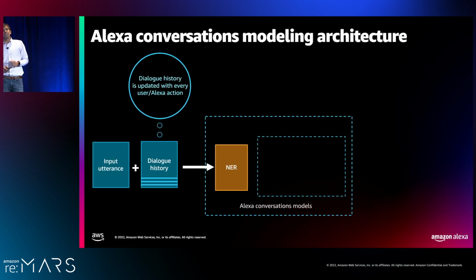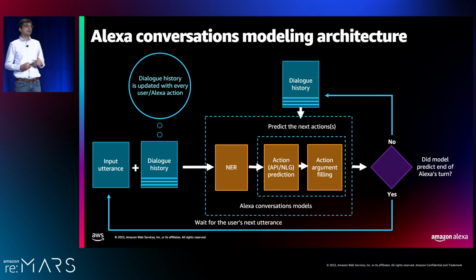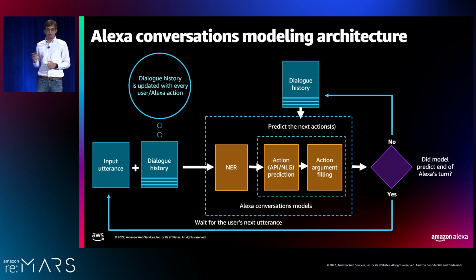The other part of it is the modeling architecture. It's a conversations-first architecture. What it means is, every time you interact with Alexa within a session, we update the context to do the next predictions. There are three key models which work for us. One is entity recognition, action prediction, and argument filling. Entity recognition helps us identify the entity you're talking about. So in the previous example, that's how we would reference it when we are talking about Apple Watch, how much does it weigh, as Sandeep was mentioning.